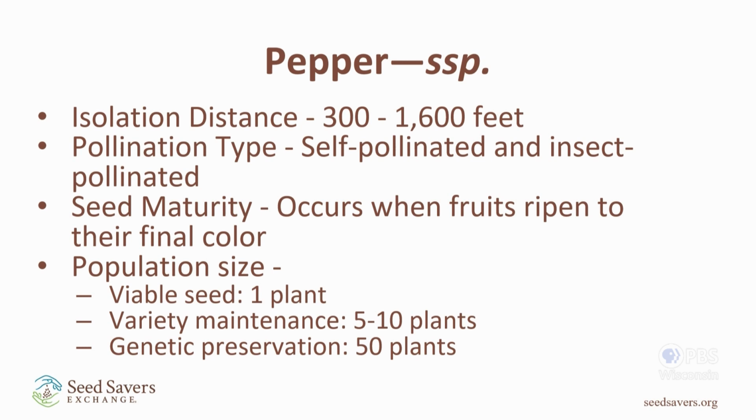Because even though they are self-pollinated, there's a good chance you'll get insect crossing on those. Seed maturity is really easy on this one. Whatever color the pepper is supposed to end up at, if it's red or orange, that's when your seed's going to be ready. Seed comes out clean, as we all know, when you open up a pepper, so it's a pretty easy one. You can just pull it right out there, get it on a sheet, start drying that, go ahead and eat it.